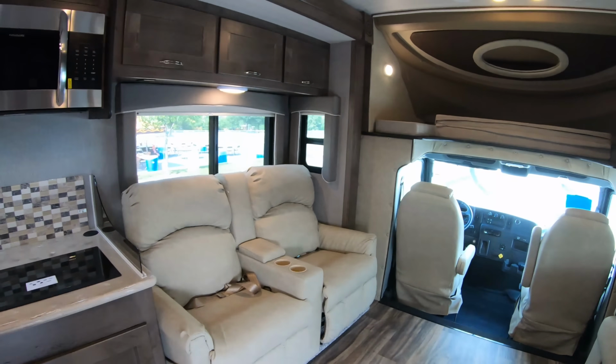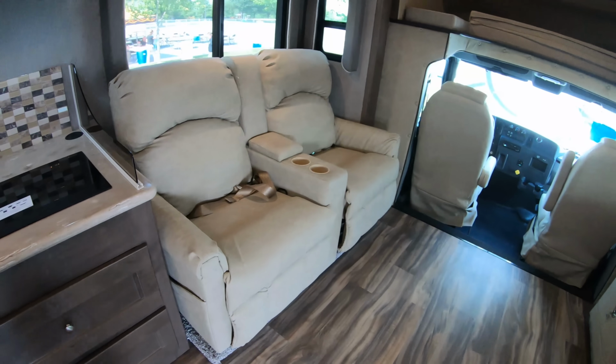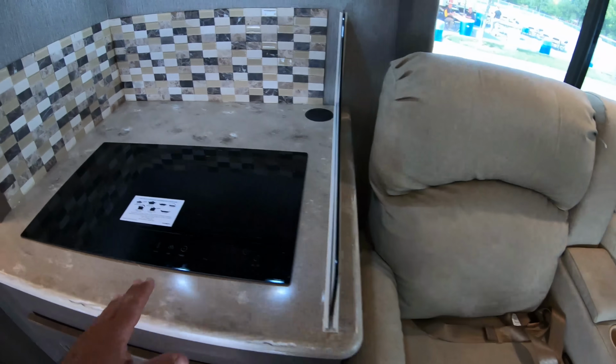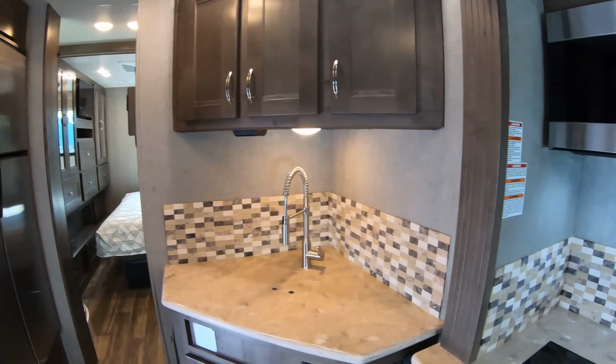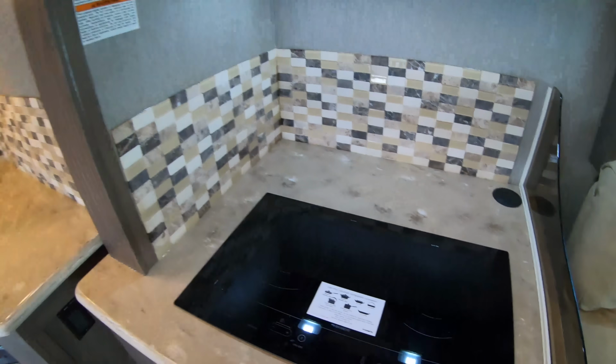And these are of course two slides, one on each side. Very nice materials here. And this is your cooktop, induction, and the microwave is convection.